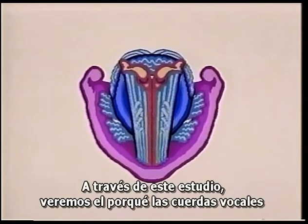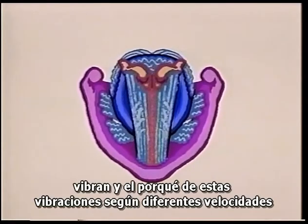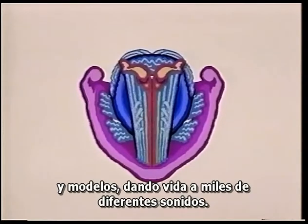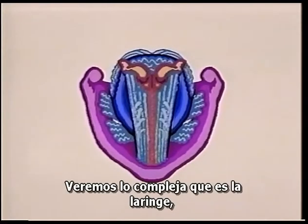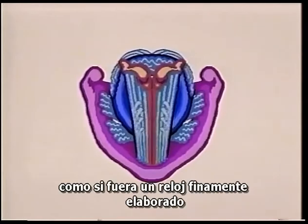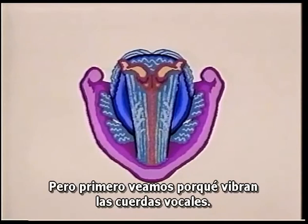Throughout this film, we will look at why the vocal folds vibrate and why they can vibrate in different speeds and patterns, giving life to thousands of different sounds. We will see how intricate the larynx is, how its complex parts all work together like a finely crafted watch. But first, let's see why the vocal folds vibrate at all.